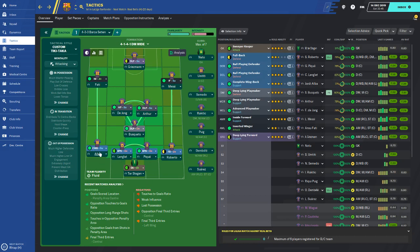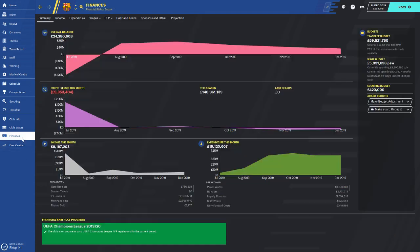So as you can see, it is strange, but it is the way Setien has set up his team, and it is the only tactic we've done so far where we felt that we might have had to go into the transfer market to make it suit FM20. But then you see the finances of Barcelona, and it didn't look good. I wasn't wanting unhappiness. I wasn't wanting a potential sale on the cards through this to cause unrest. So I just left it as is.